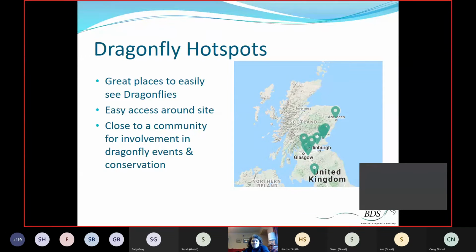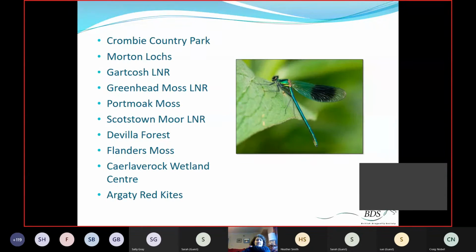So a bit about our dragonfly hotspots. As I said earlier on, we've got 10 dragonfly hotspots across the country, from Aberdeen down through into Dumfries and Galloway. They're great places to easily see dragonflies. There's easy access around the site, and they were chosen to be close to communities for involvement in various dragonfly events and conservation. So this is a list of them all.